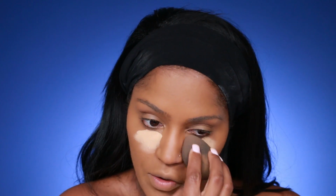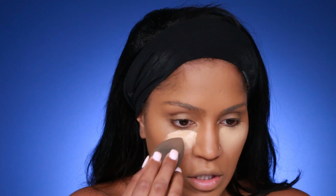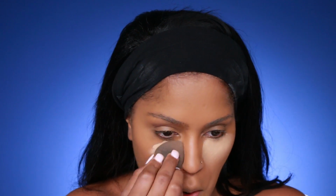This is the MAC Pro Longwear Concealer in NC42. I kind of OD'd a little bit. I put a lot on my sponge, so we're just gonna blend this bad boy right in. You guys can definitely see that my foundation is a little darker just based off of this concealer. It's okay though, it's all right. I'm definitely allergic to something in my house because my skin is starting to trip again.